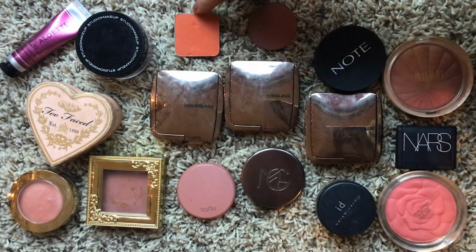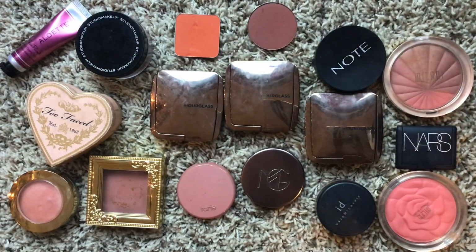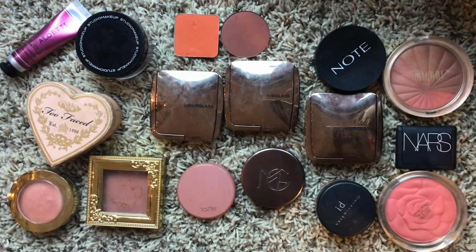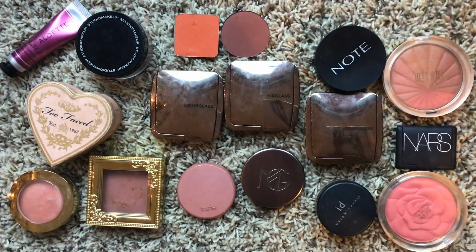I know when I was a scarecrow, I used that for, like, I wanted that orange kind of clownish cheek. So I keep it around for that purpose, and these two live together in a Z palette. I have a couple loose blushes.